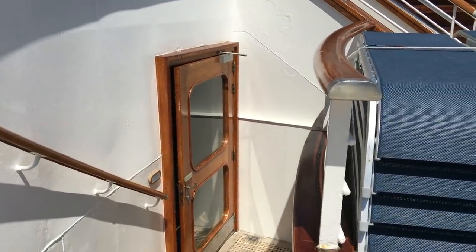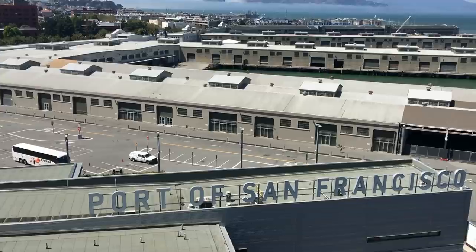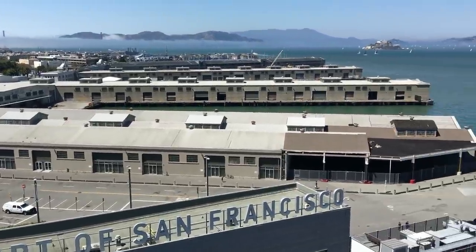Very cool. So pretty on the back of the ship, you guys, right now. Look at San Francisco behind us. I need to get my shades on. But how gorgeous is that with that big, huge flag blowing? So pretty.